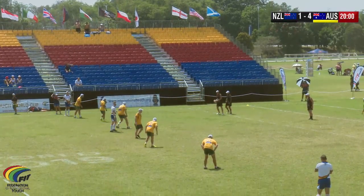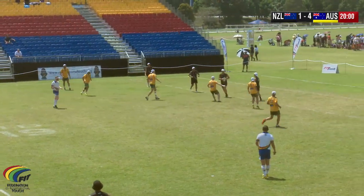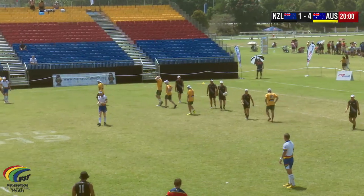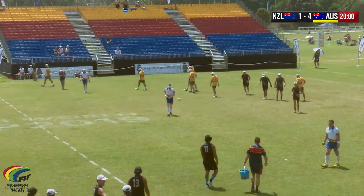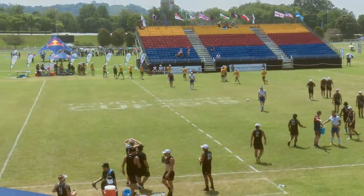New Zealand now deep in their own territory, a long way from their own sub-box. There's the half-time hooter. They'll just wrap it up there. Australia leading New Zealand 4-1, and Scott, you're not out of it, but there's a long way back. Oh, we know that they're definitely not out of it, the Kiwis.